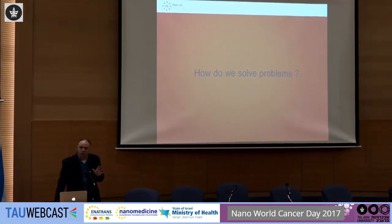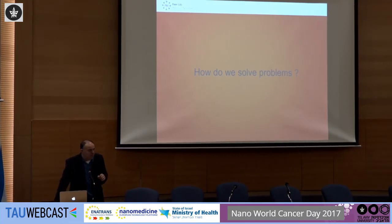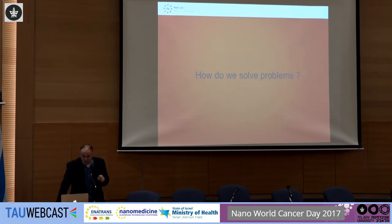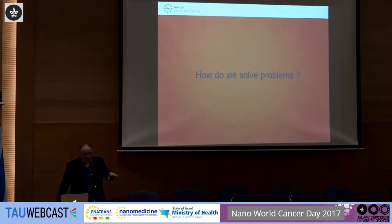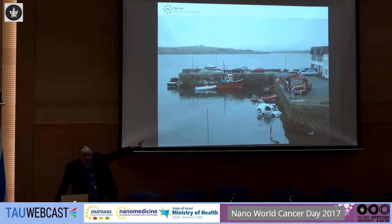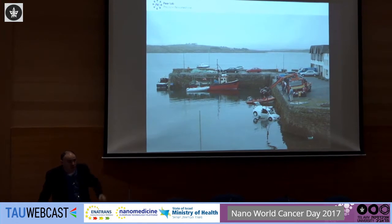Let's assume a car has fallen into the river. And now you need to take it out from the river. There are many options, many possibilities how to do this. But the majority of people think that if a car has fallen into the river, what you need to do is to grab it out, bring a car. So this is the car that has fallen into the river, and there is a bigger car that is now trying to get it out from the river.